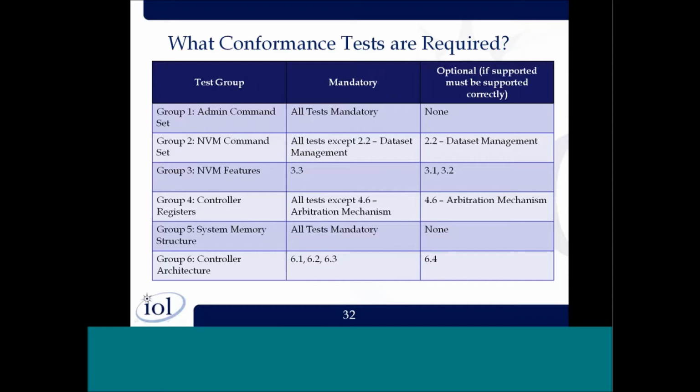And again, we had talked earlier about which tests are mandatory and which tests are optional. This table helps us see on the conformance side which tests are mandatory and which are optional. In groups 1 and 5, all of the tests are mandatory. In group 2, there's one optional test, this data set management test. So for clients that are implementing thin provisioning, if you implement that option, this test may become mandatory. If not, then it remains a not applicable test. Same for tests 3.1 and 3.2, 4.6, and 6.4.